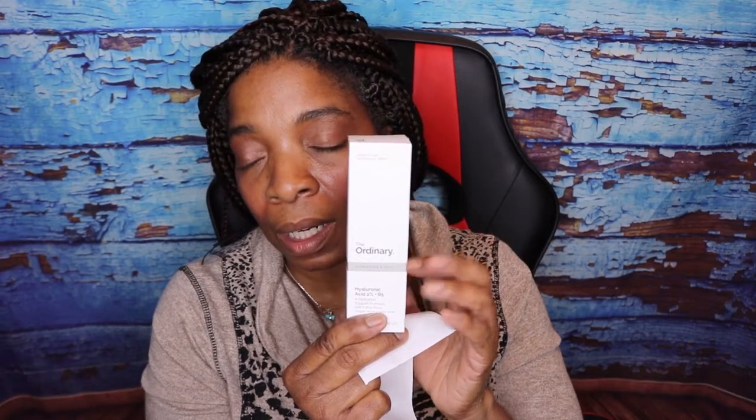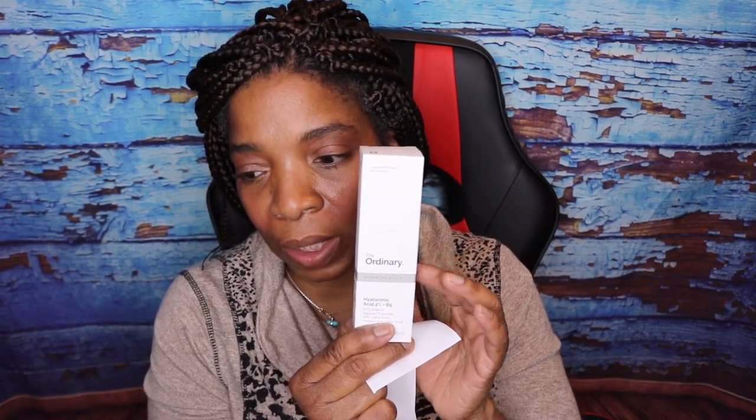And so they had The Ordinary brand. I believe they are strictly skincare. I don't know why I couldn't get that out. Hyaluronic acid 2% plus B5. It says hydrators and oils. It says a hydration support formula with ultra pure vegan hyaluronic acid. It's 2 fluid ounces, and this is a skincare item.